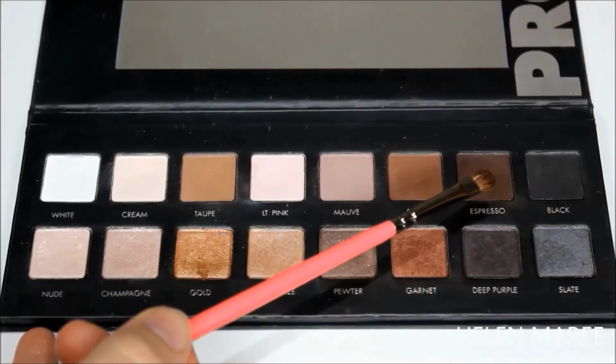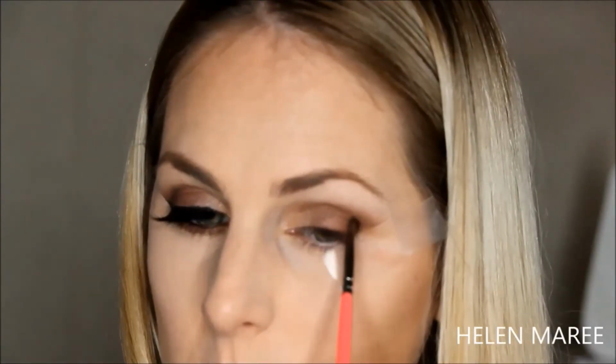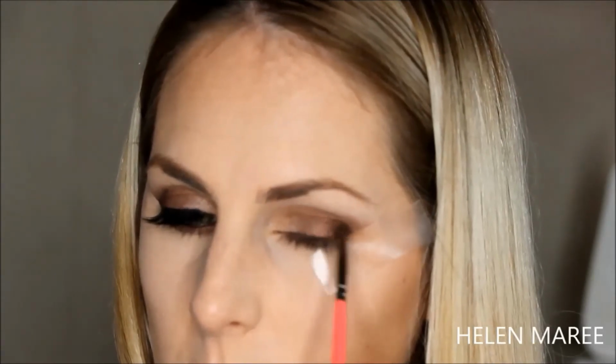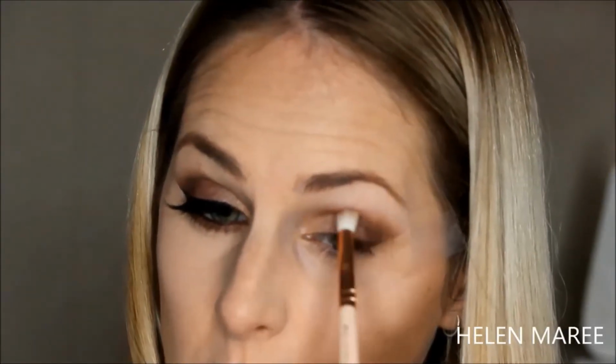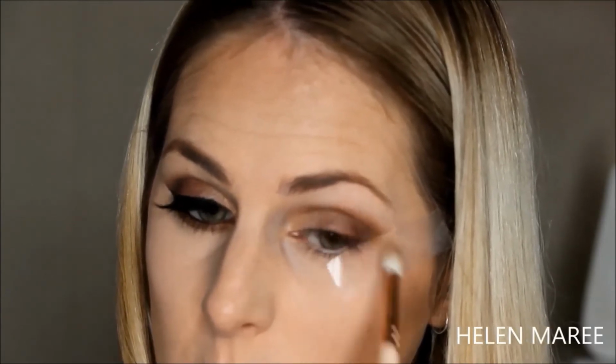Now I'm going in with the shade Espresso, and I'm going to again use that same brush. You can tell I love this brush, on the outer V of the eye, just to create a little bit more depth. I felt like it wasn't quite dark enough. And I'm just going to blend that through a little bit with that 231 brush.